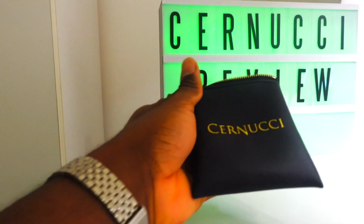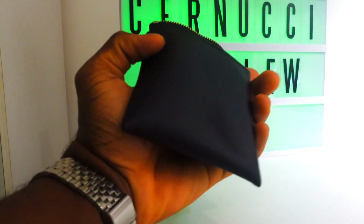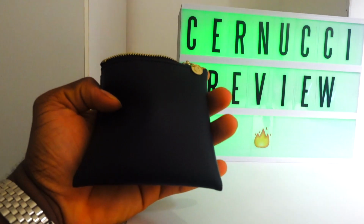The next thing that comes in the box here is this Cernucci protective pouch. You've got a nice leather bag here. I really do like the Cernucci branding right on the front. This pouch would be really good if, for example, you're going on holiday, to store your items in.